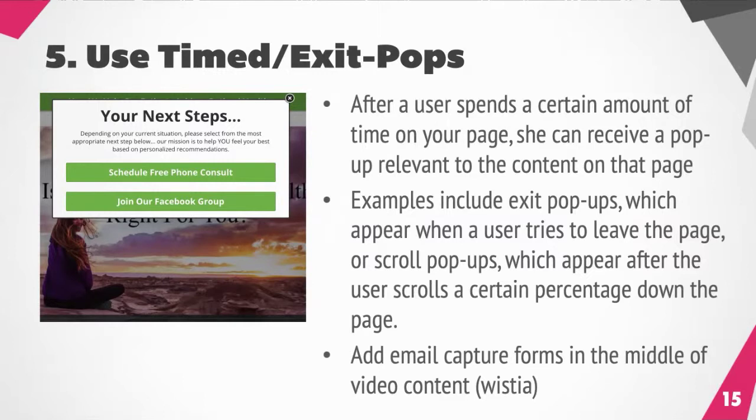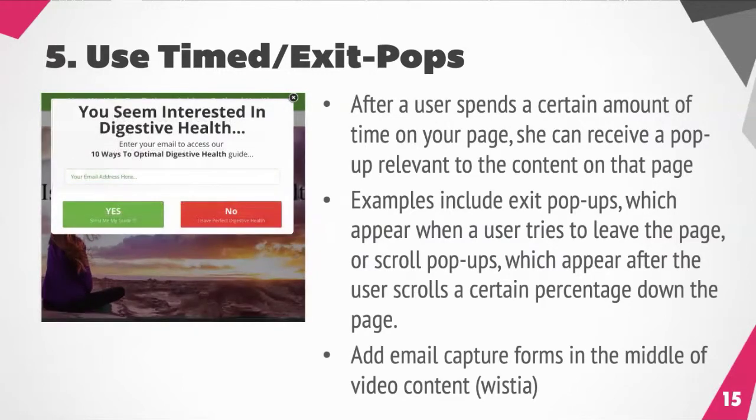So one of the examples shown here is an exit pop-up. If you left early, you can say, hey, wait, before you go, here's your next step, and give them different ways to continue interacting with my website. It could also be surveys. Let's take the example of the digestive health blog post. What if I showed a pop-up after 15 seconds only on the blog posts dealing with digestive health? And it would be language like, you seem interested in digestive health. Enter your email to access your 10 ways to optimal digestive health guide.